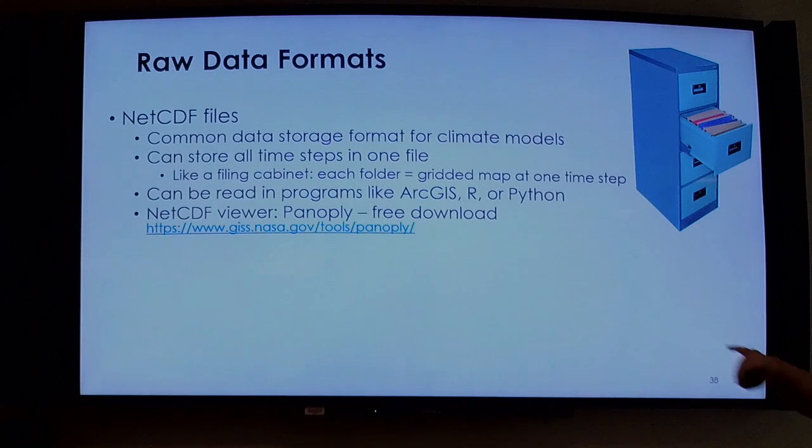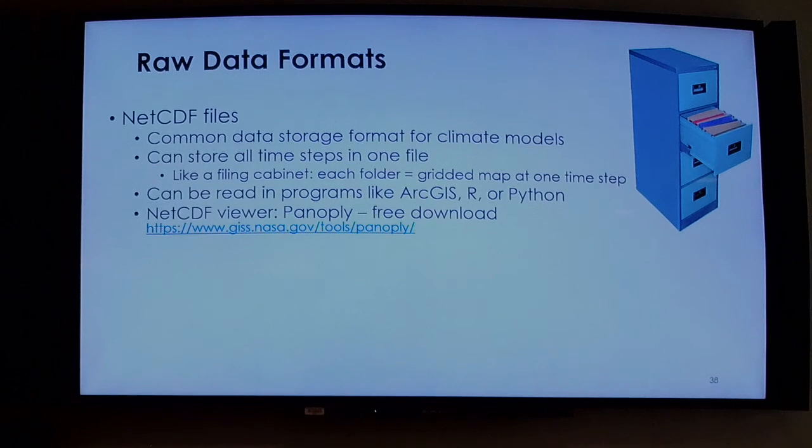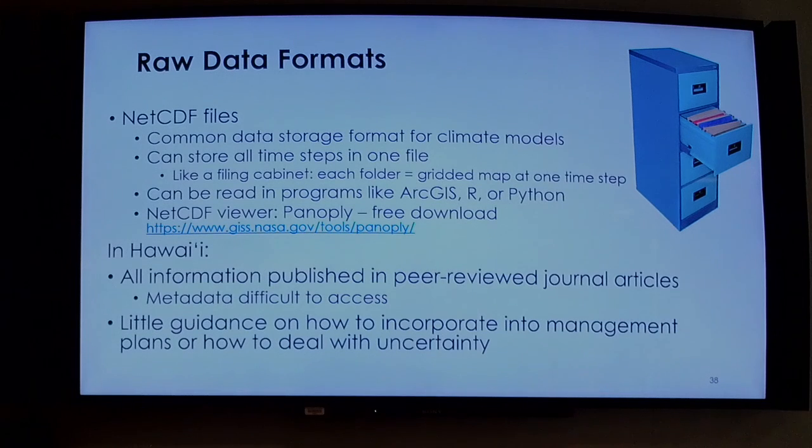And there's a free viewer that NASA puts out that's a really great reference if you're not familiar with it. It's called Panoply. So you can just plug in your .netcdf file and view it right online. Makes life easy. But yeah, in Hawaii, our raw data comes in .netcdf files. All the information is in the peer-reviewed journal articles, so it's written for a high science audience, so it's a little difficult to access the metadata sometimes. And there's not a lot of guidance on how to incorporate these raw climate projections into management plans or how to deal with the uncertainty.